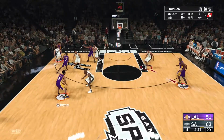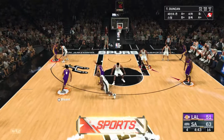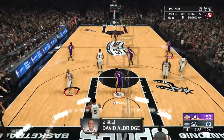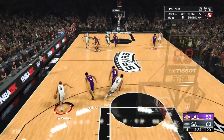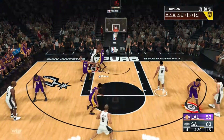Now let's go to the sideline and catch up with our Hall of Famer, David Aldridge. Hey, Kevin, during that last break, I heard the Lakers coach talk to his team. He was begging them to step it up. He said, we've got to make the move now. And we're going to be out of time and out of luck. Give it everything you've got out there. Kevin?